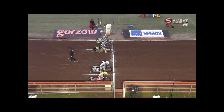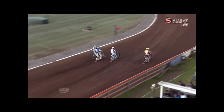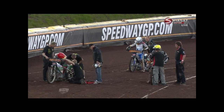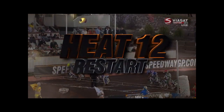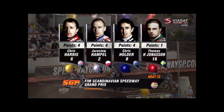As we see the start again. Oh! He's lucky. He's very lucky. I don't know if he actually touched the tapes, but he must have got awfully close. The majority of riders are beginning to feel more confident out there. As I say, generally slick conditions for Grand Prix circuits, but tonight it's the absolute opposite. From the outside, all he needs to be there is level and try and get a nice run around that first corner. He likes the grip, and he needs to utilise it now.